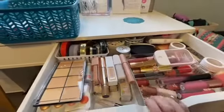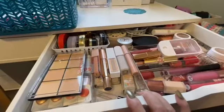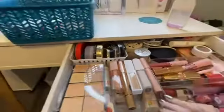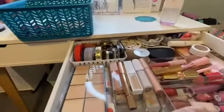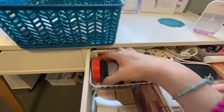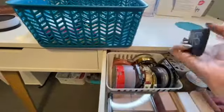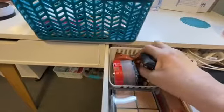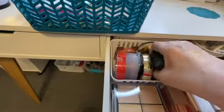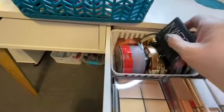So here we have this drawer. In this drawer I have things like foundation, concealer, powder, blush, bronzer, highlighter, and then I have lip products. Let me pull this out. All right, in this bin here, let me pull it out a little bit more, I have pressed and loose powder. I have, what is this? Is this a blush? Yeah, that's a blush. So I have powder. Then I have this, which is like a contour, bronzer, and then this is blush here. So I'll just tuck that in right in there.